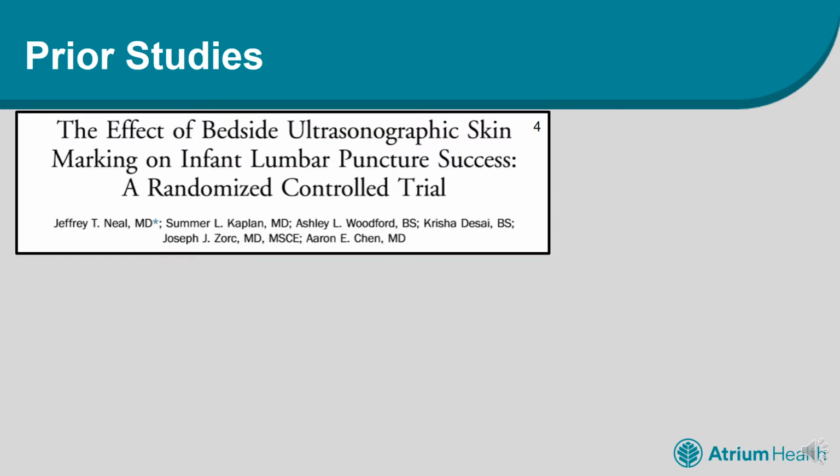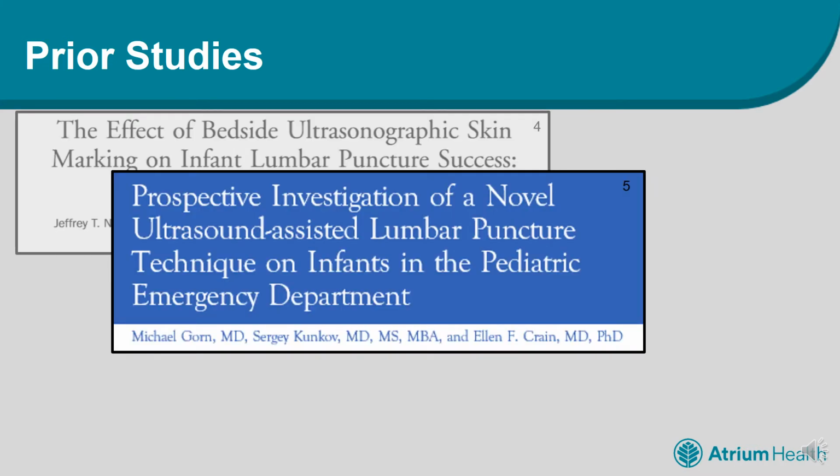There are at least 3 recent studies that have looked at utilizing ultrasound pre-procedurally to make skin markings prior to a lumbar puncture in infants in the emergency department. The study by Dr. Neal showed an increased success when using ultrasound to make skin markings prior to LP. The study by Dr. Gorn also showed increased success when using ultrasound to make skin markings to identify spinal landmarks and calculate a maximum safe depth compared to standard lumbar puncture.